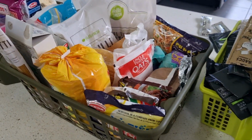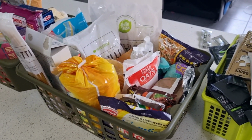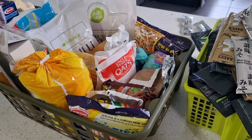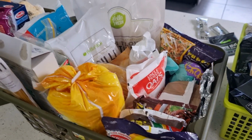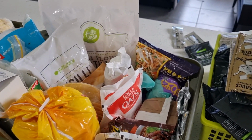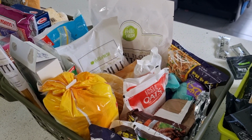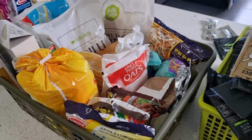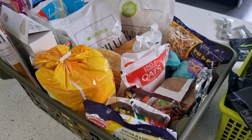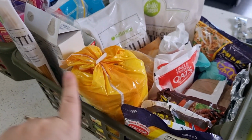Now, with the HelloFresh leftovers, because we are gluten-free and we do need to make some adjustments in some things, so we do have to make tweaks to the HelloFresh recipes. So we'll take out the pasta that they send and I'll swap it for gluten-free pasta if I'm eating that night. And I'll take out the tortillas and swap them for gluten-free tortillas, just because it's easier sometimes. But then other times, hubby just makes a gluten meal for the kids and him, and I have something else. So that's why we have HelloFresh leftovers, especially gluten ones.